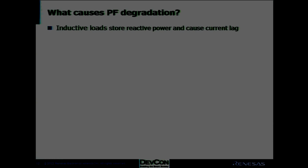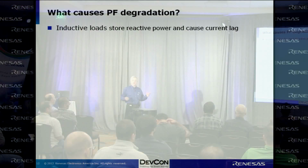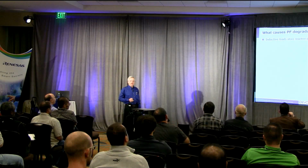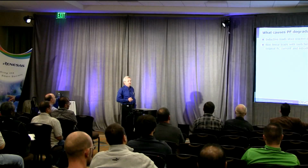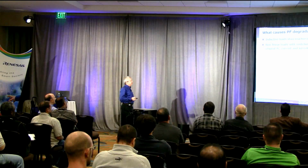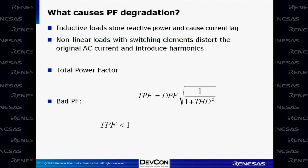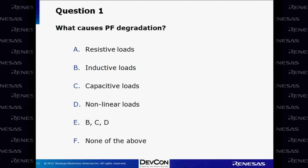Let's see what causes power factor degradation. As we said, inductive loads will cause the current to lag behind the voltage, and nonlinear loads with switching elements will distort the current and introduce harmonics. So again, total power factor is the combination of displacement and THD. Bad power factor is what is less than 1.